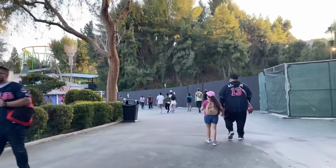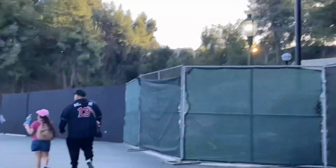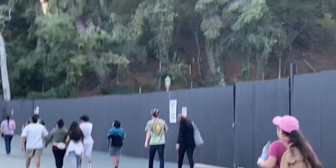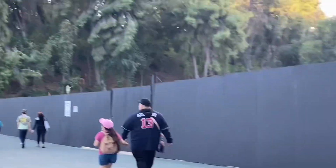Okay, well, there is more back here at the Golden Bear Theater. You can see some markers up there. That's new. See if we can see anything else. Looks like everything's the same, but did not see those markers before.